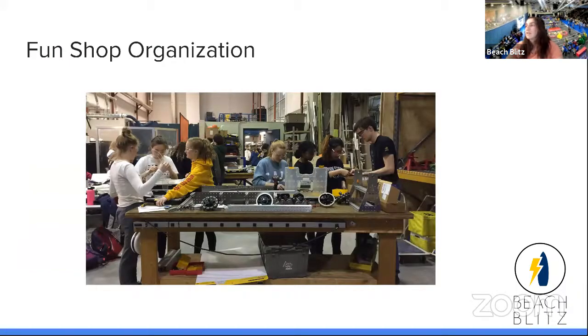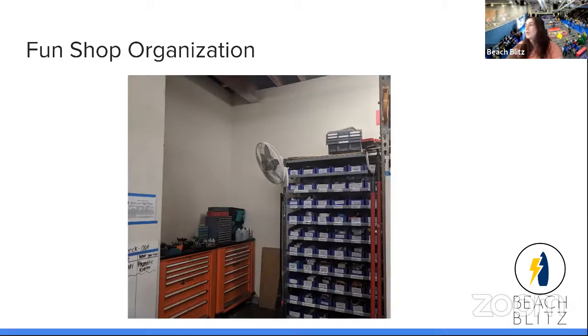Here's some fun shop organization. All the tools are in one area. This is the Code Orange shop. They have really nice dividers and bins with everything in them and labeled nicely. The bin is labeled and the rail.